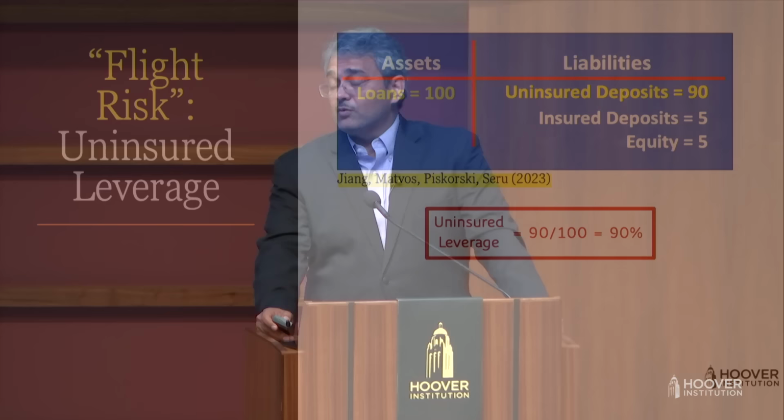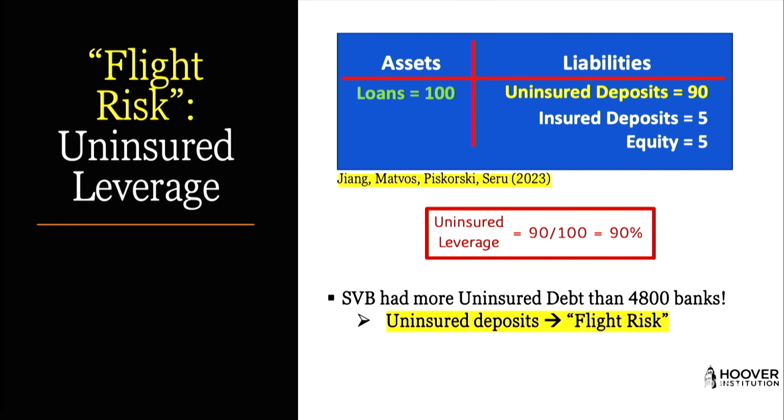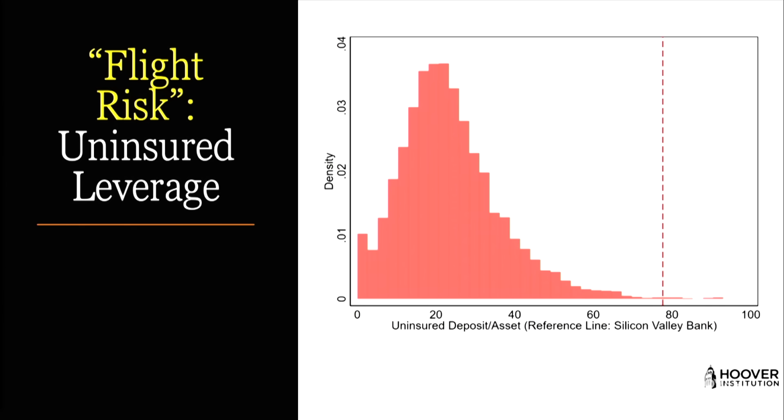So uninsured leverage, the way you want to think about it is if you look at that uninsured deposits to total liability, you're talking about 90% in this simple figure here. So Silicon Valley Bank, if you looked at uninsured leverage, had more uninsured leverage than pretty much every bank in the US. Okay? That did make it an outlier. And uninsured deposits is what we call the flight risk. All right, so if you want to look at it in the picture, here is again that distribution of uninsured leverage on the x-axis, and the vertical line is Silicon Valley Bank, and now you can see there is hardly any bank on the right-hand side. That's what made it an outlier.